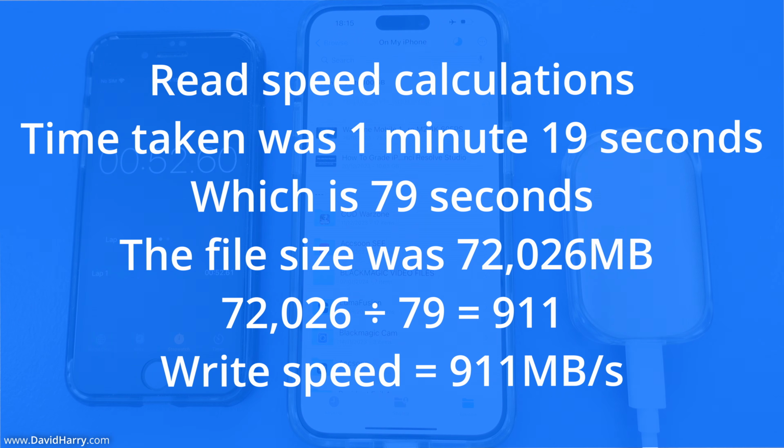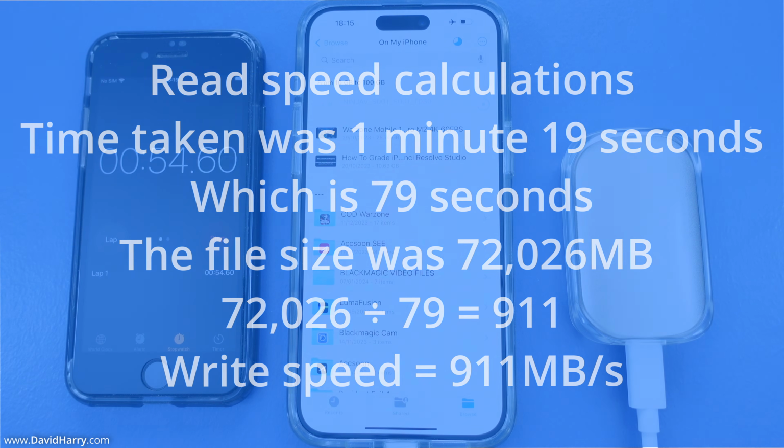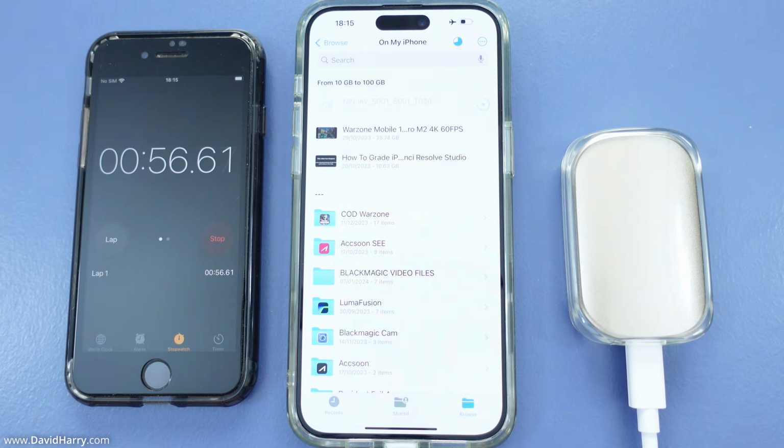Anyways, what I'm going to do now is just do a bit of an end summary and just wrap up this video. Okay, so to an end summary then, and this is likely to be quite short because I think I've probably already shown everything that I would need to show during the video there, and basically give you the bottom line of whether you should buy this drive or not for your iPhone 15 Pro Max.